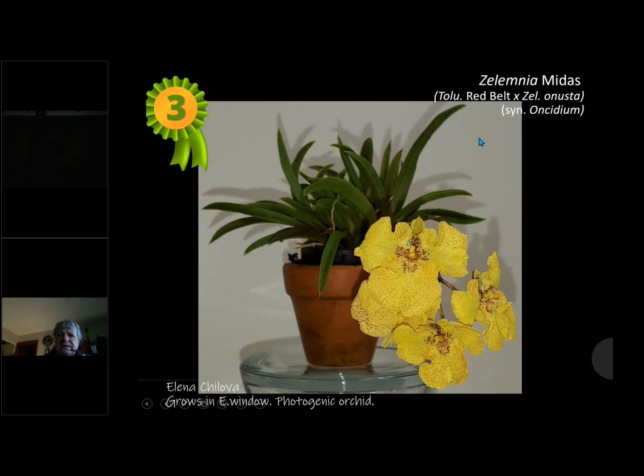It's a Zelemnia Midas, which is a Tolumnia, what we used to call an Equitant Oncidium, with Zelencoa onustum, which also used to be, it has the same sort of growing habit with the fan shape.